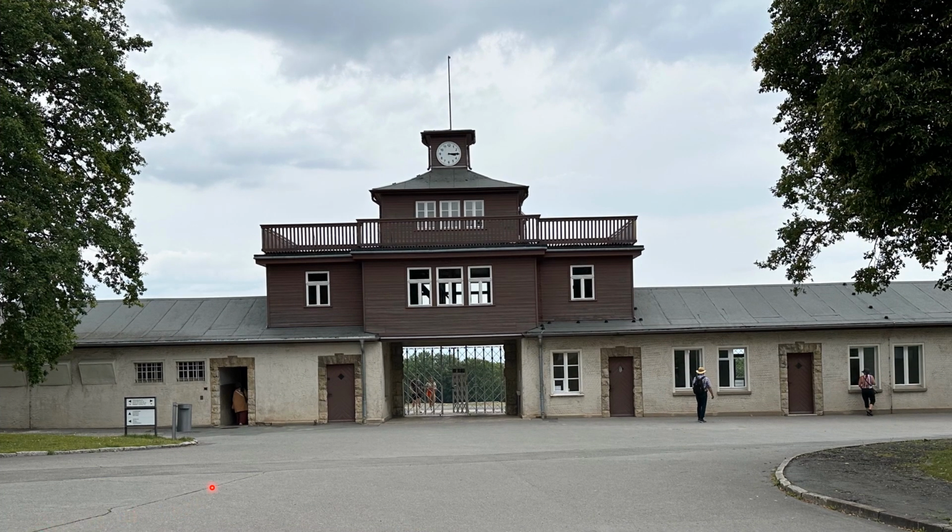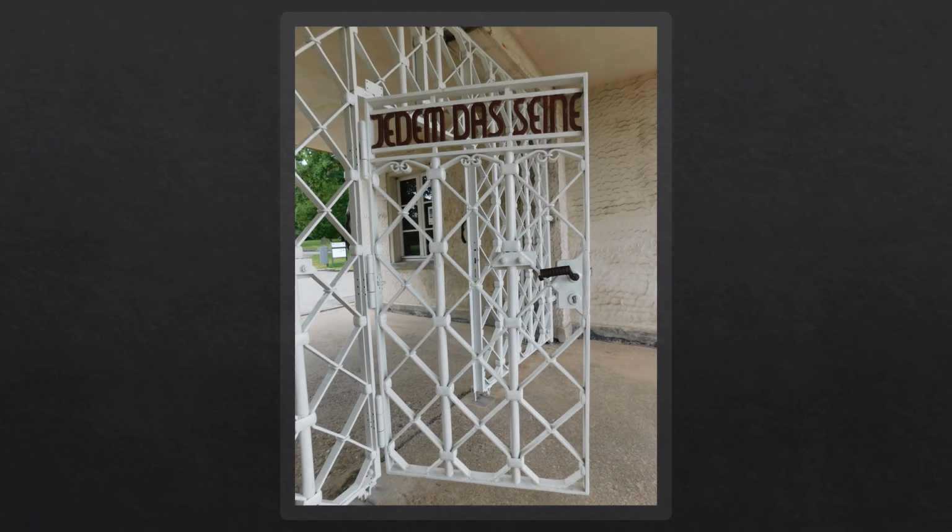So we just came out of this door where the prison cells were. Straight ahead is the camp gate with the main watchtower above it. If you notice the time on the clock, it is permanently set to 3:15, which marks the time U.S. troops liberated the camp on April 11th, 1945. The gate contains the phrase in German, "Jedem das Seine," which means "to each his own."